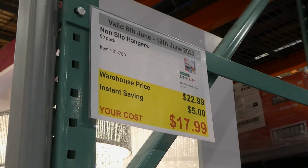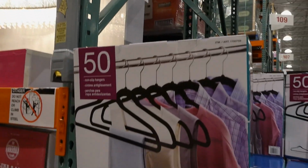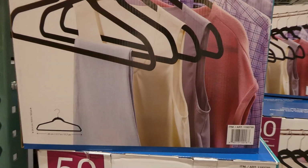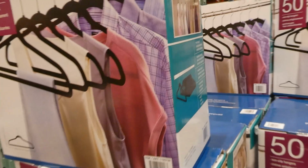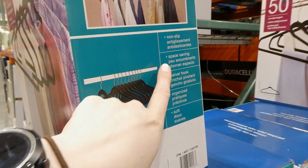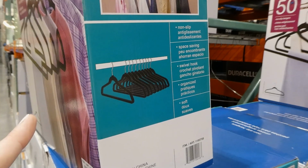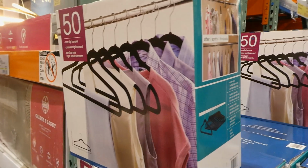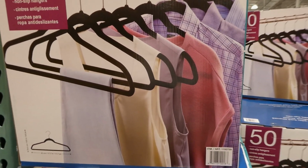Non-slip hangers, it's a 50 pack for $5 off down to $18. They are 45 centimeters across or 17.7 inches across. These ones are really nice because they're space saving because they're really thin. They have a swivel hook so you can turn them in either direction, and they're really soft. The great thing about them is that they hold even Lululemon clothing, like sportswear, it won't slip off them, which is really nice.